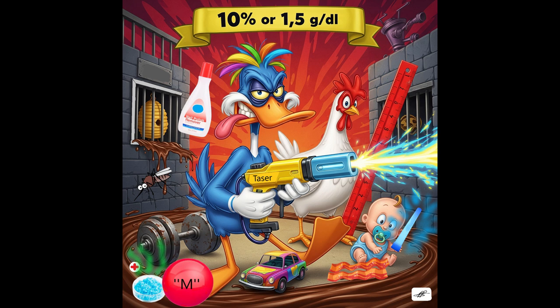Lastly, the treatment for methemoglobinemia. See how there's a little red cross, the universal symbol for hospitals and just medical treatment, and it's right next to that blue glass-like substance? This should remind us that methylene blue is the treatment of choice for methemoglobinemia.